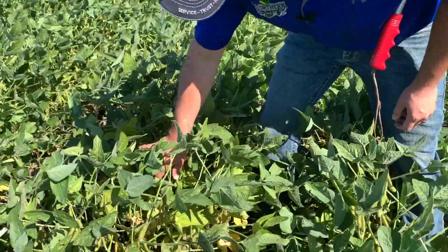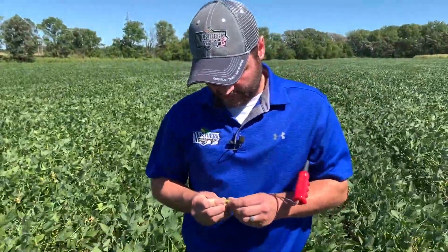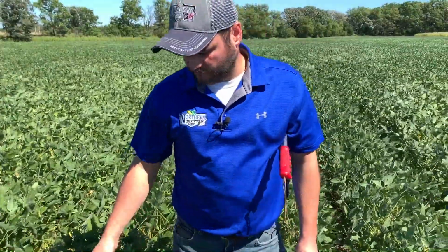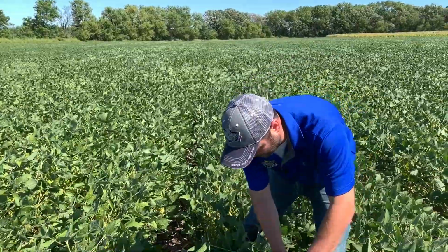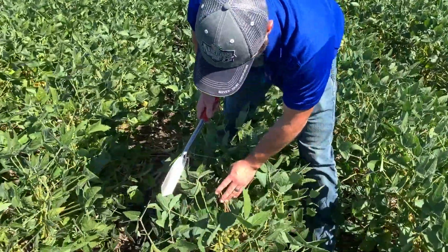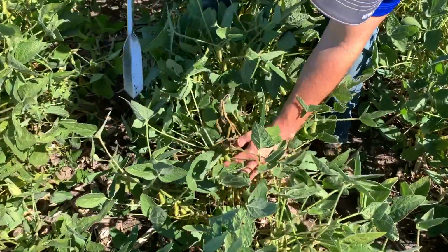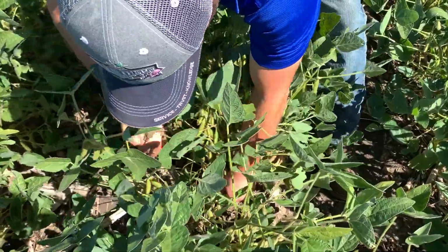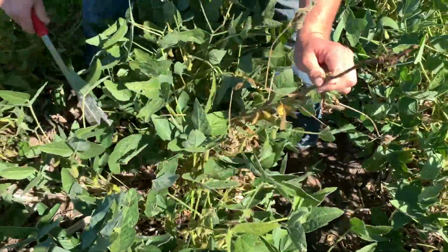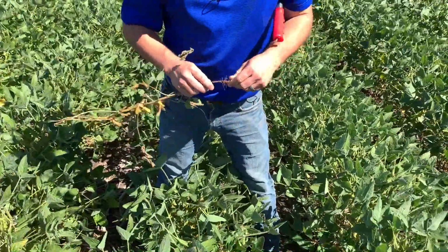And so this plant did form some beans, or it's got a full pod there. It might not completely fill, but what I found over here is if you see any random dead plants, it is most likely going to be sudden death or white mold. This one looks to be late stages of sudden death. So I dug it up, pulled it out. I mean, it's absolutely fried.